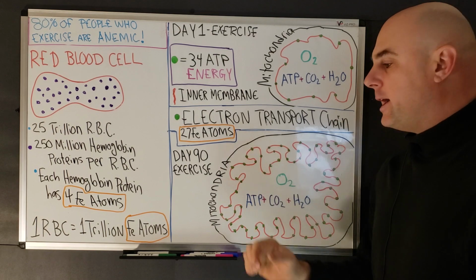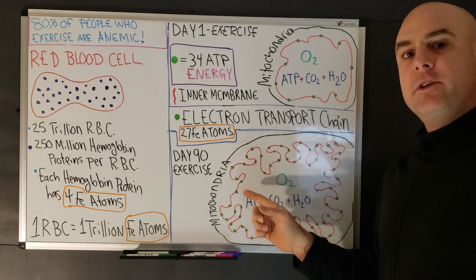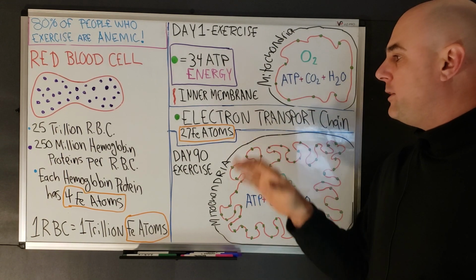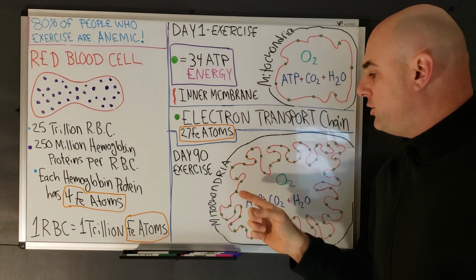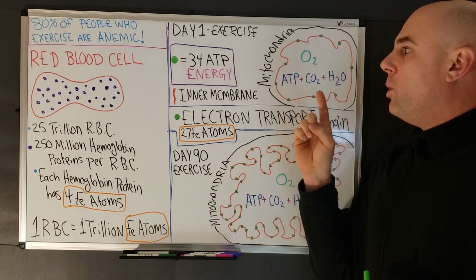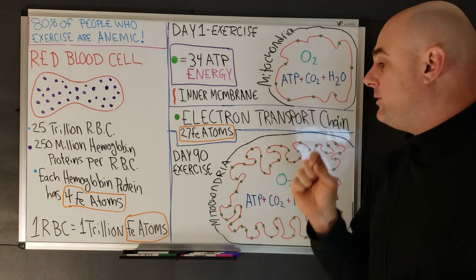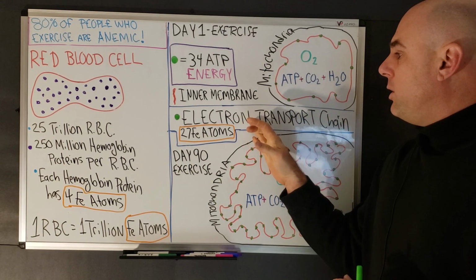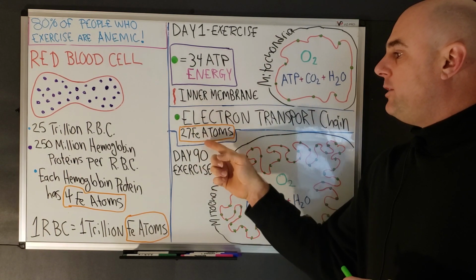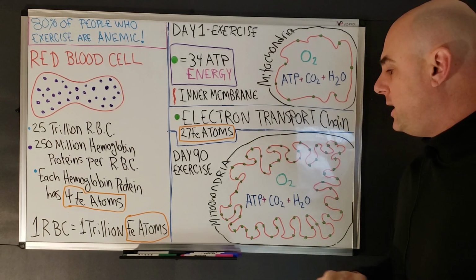So when we exercise and we expand the volume of this mitochondria and develop this inner membrane to generate a larger surface area for more of these electron transport chain units to be created along this inner membrane, we are increasing our capacity to turn glucose into ATP. So these electron transport chain units require a lot of iron. There are 27 atoms of iron at least for every one of these electron transport chain units.